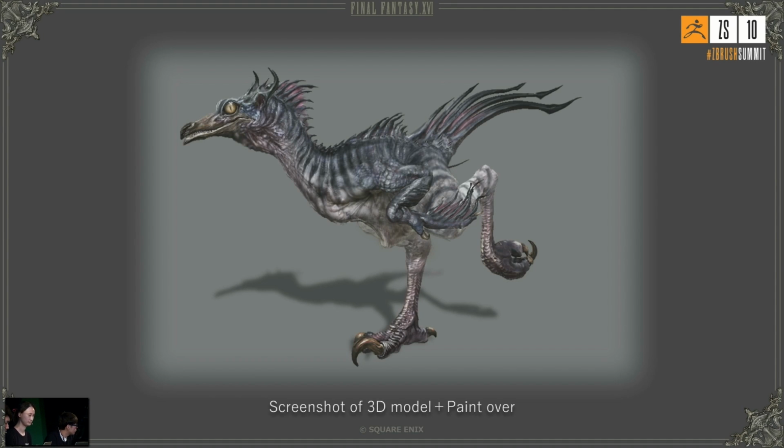Then we would have a screenshot of the model and do a paint-over that reflects the feedback from the director. So in the case of Raptor, the feedback included an increase in the density of the stripe pattern in the back and also a few color adjustments.